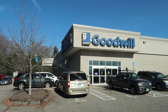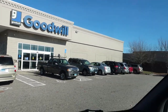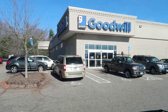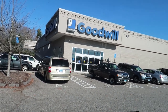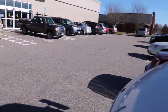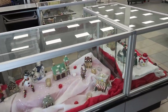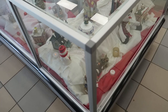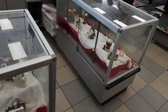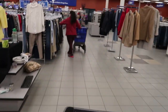Let's go. All right, guys, we just got here and it is busy today. There are cars pulling up everywhere. The parking lot is packed. It's only 11 o'clock, so I'm surprised it's this busy already. Let's run inside and see what we can find. There we go. I probably shouldn't have pulled up right here because there's a tree. It should be okay. Nice little Christmas display. That's new, that's why they emptied out these. To build a Christmas display, that makes sense.